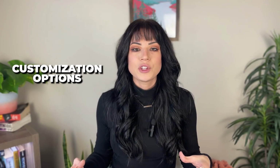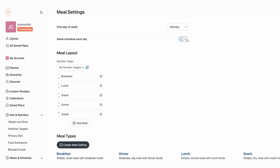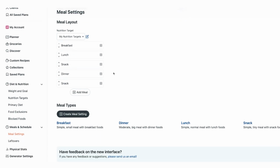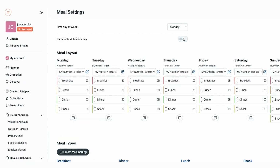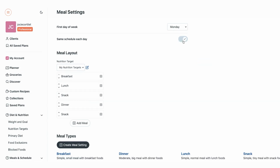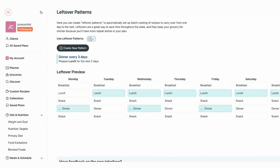And beyond that, Eat This Much has tons of customization options for your clients' plans. You can program in higher or lower calorie days to macro or calorie cycle clients. You can filter out recipes by cost, the time to cook them, etc. You can add in as many meals or as few meals as you would like in your client's plan. And you can even instruct clients to have leftovers and plan in when those leftover meals will take place.